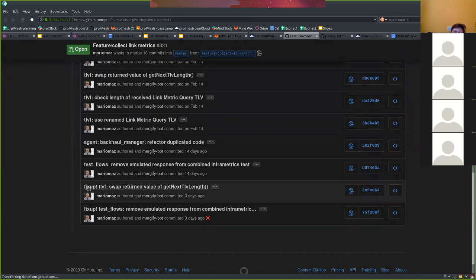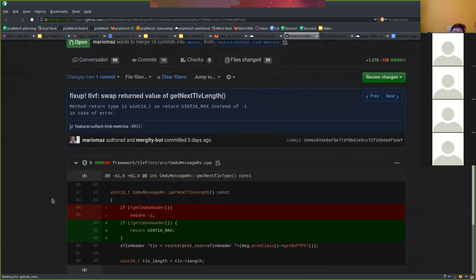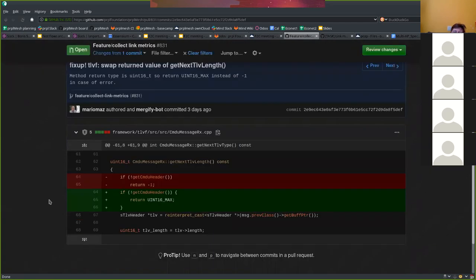Then you can see the fixups. So what is a fixup? It is basically a way to fix a specific commit after getting feedback from one of the other colleagues that reviewed your commit.